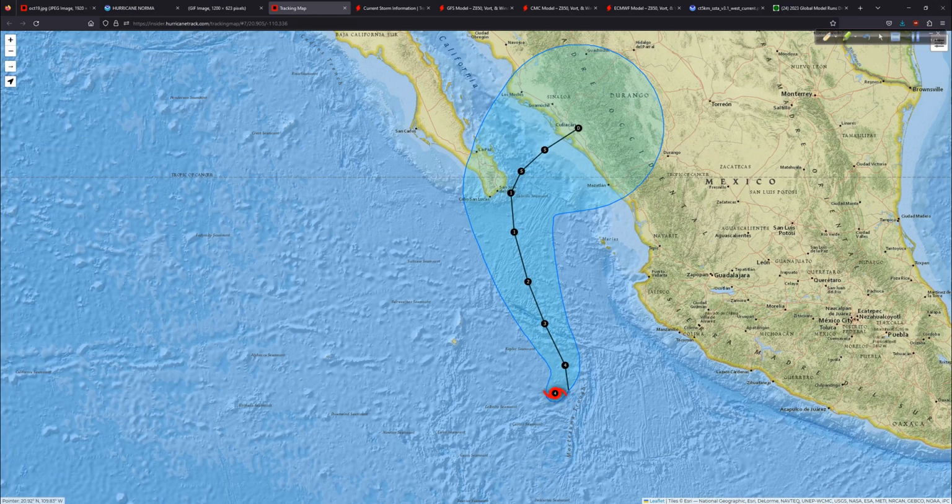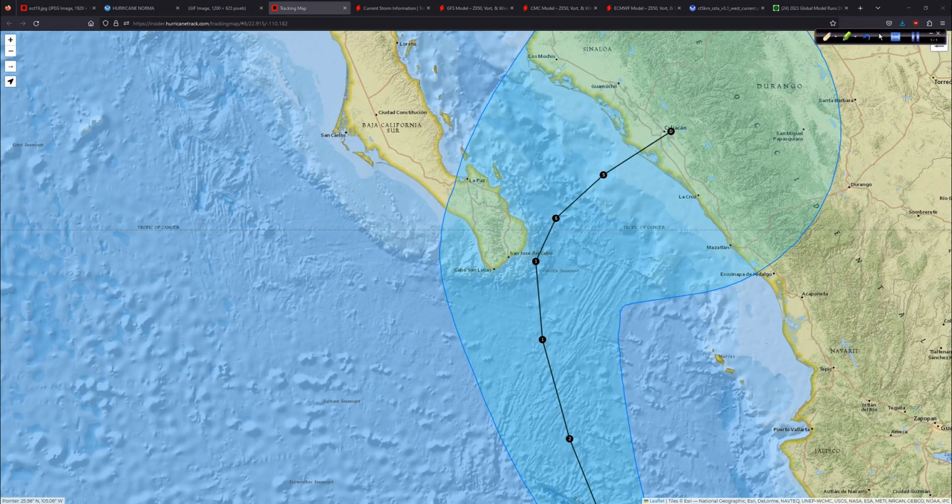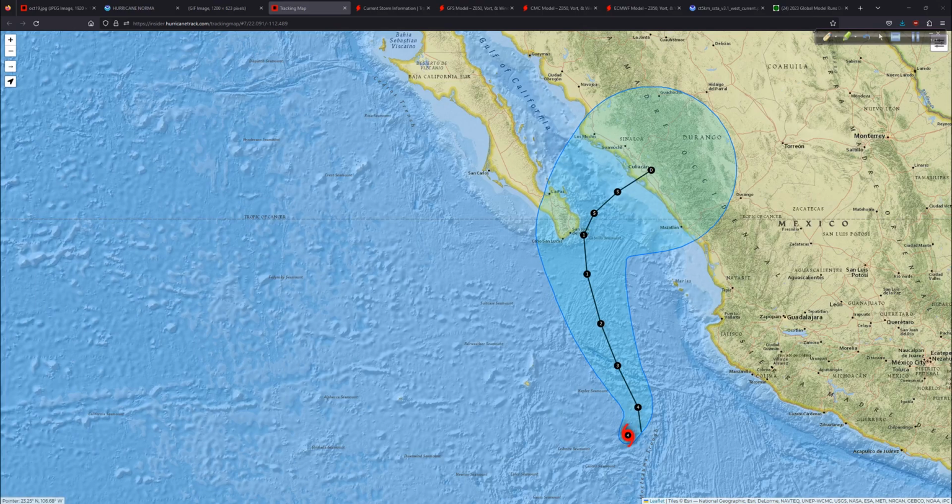Does everything just shift over? It's not always that easy, but it is notable to see. And then again, zooming in just to look at particular plot times. If everything works out, the center, and this will be much more ragged and less defined once it approaches the Baja up here. But yeah, you could get some inclement weather, some squalls, maybe hurricane conditions, and then Norma weakens to a tropical storm approaching the coast of mainland Mexico.